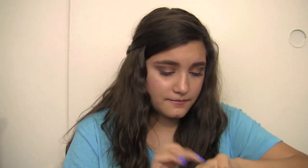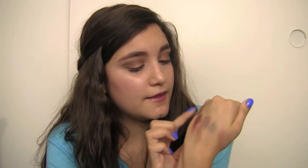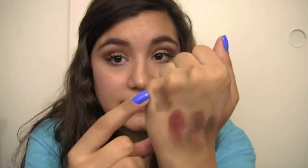And here's little swatches of those. So on the bottom we have our wax, and then the top is your powder. So that is great. Again, love it. It was like $3 at Target, so highly recommend that, and it works good, does its job.